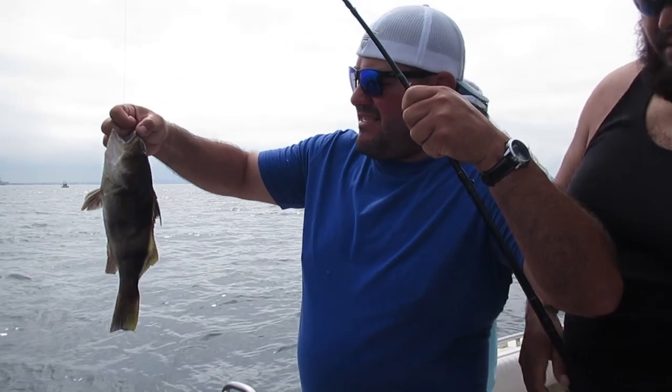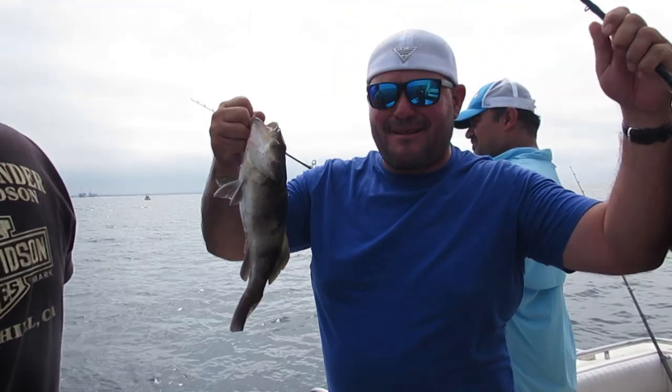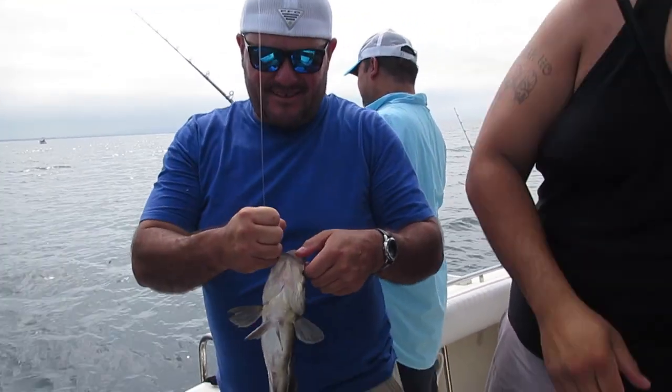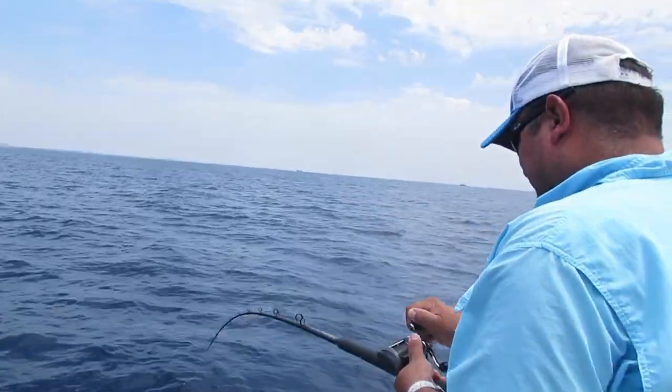Hey. Close to legal. With the measure. Close. Is that your first sand bass ever? Yep. First sand bass. Pull some line out with you, buddy. All right. Cool. All right. I'll measure them out for you. How's it feel?